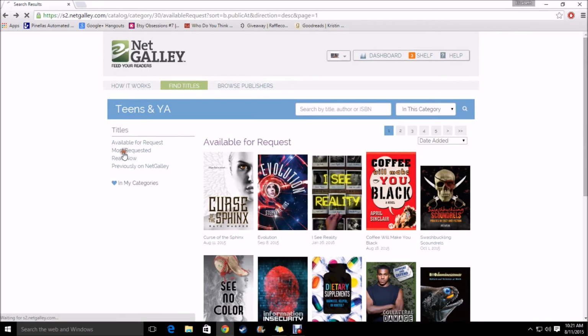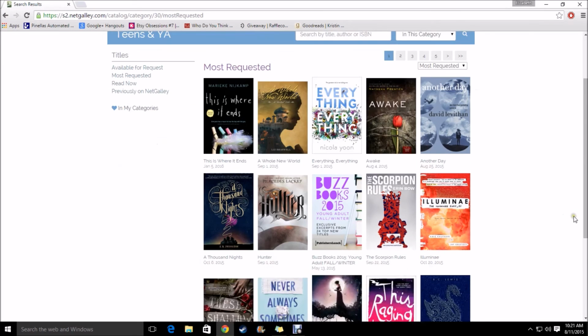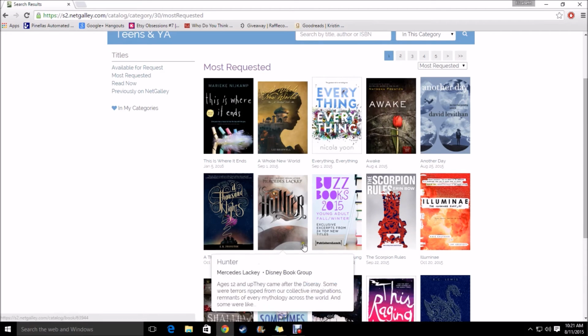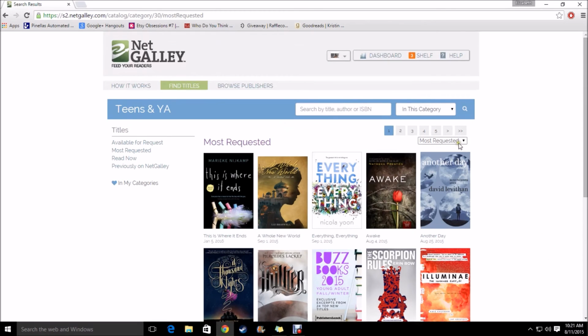Something else that I like to look at is most requested, and like I said, these are the books that are the most popular on the site right now, so this is where I usually request from. But I do like to look at what's available for request, because those are the newest books that are out. Most of these on this page I have been approved for, or I am waiting for approval, hopefully. But yeah, that's another page that I like to look at for books that I want to possibly read.